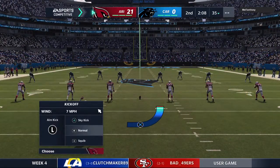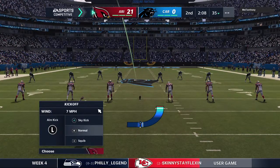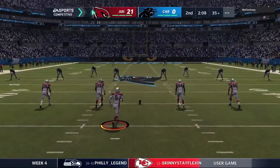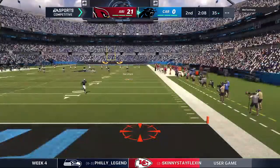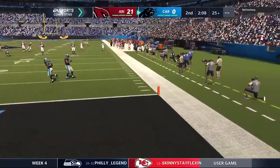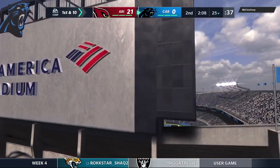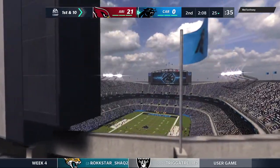Zane Gonzalez to kick off for Arizona. Now after the touchdown, here's Gonzalez on to kick it away. And that one will bounce out of the back of the end zone, so we will start here at the 25.